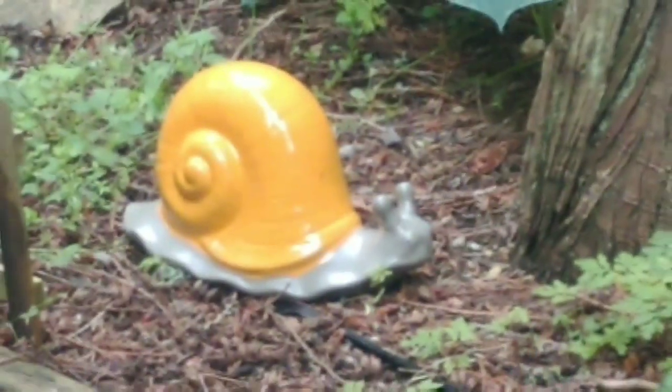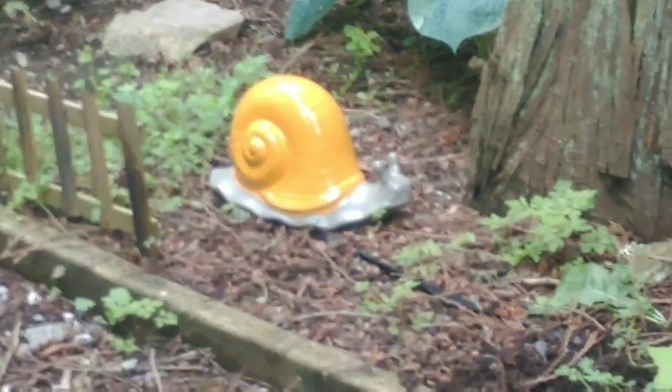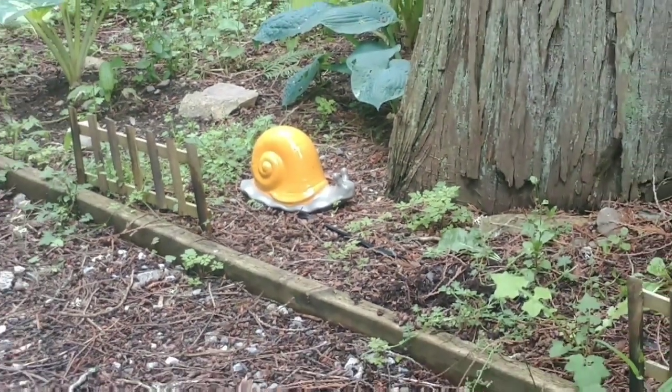This is Washington, and the slugs and the snails grow big.